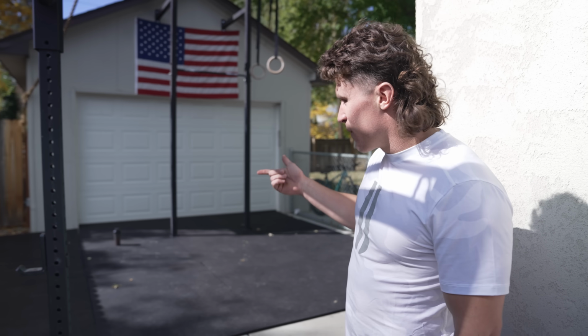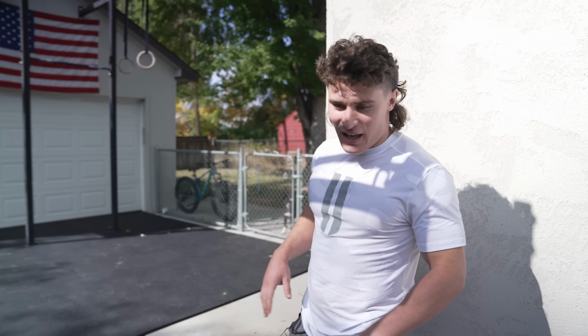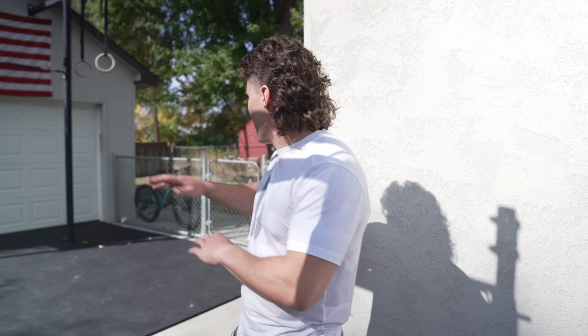When I first got here though, we didn't have any mats or anything out here, and the cement was like rock. So there was no working out outside, and then once we moved in, we poured all the cement, and now there's so much more room to work out.